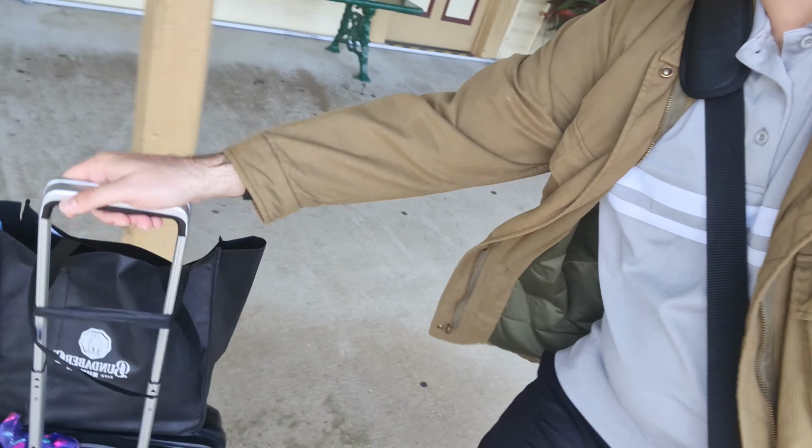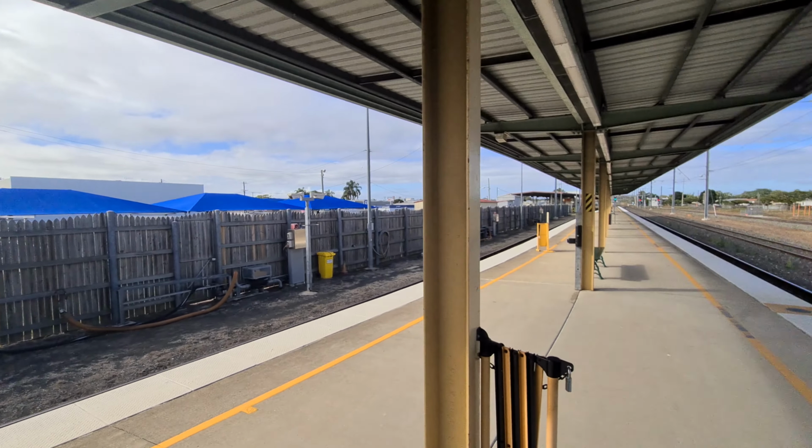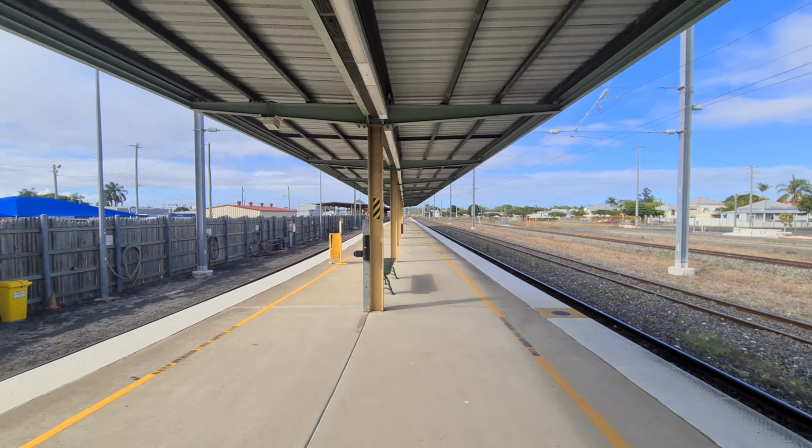Right, I'm just making my way down the platform now. I found out that they just check the ticket on the train. I've got my bags. I found out I don't actually need to check in my suitcase. It's just a small roller bag, but that's handy. So yeah, I'll show you a bit around the platform. Because it's about an hour before my train still arrives, I thought I'd just show you around some of the platforms so you can see what Bundaberg station is like.